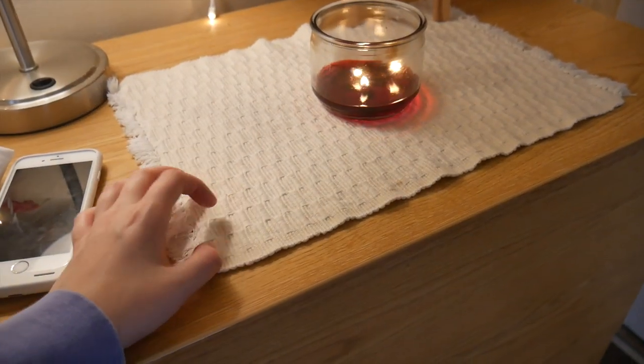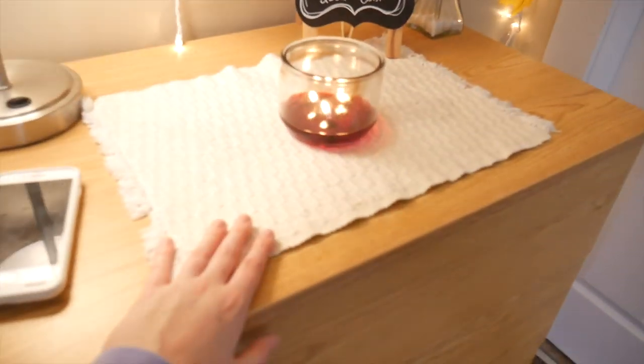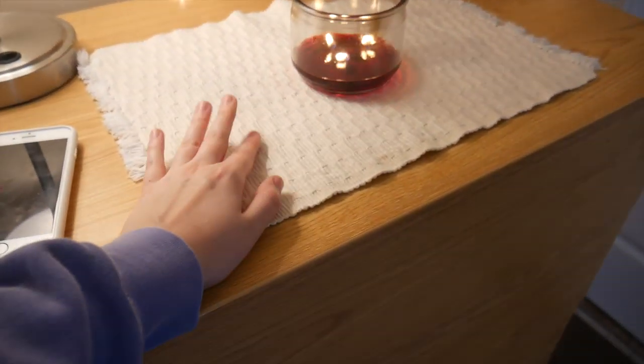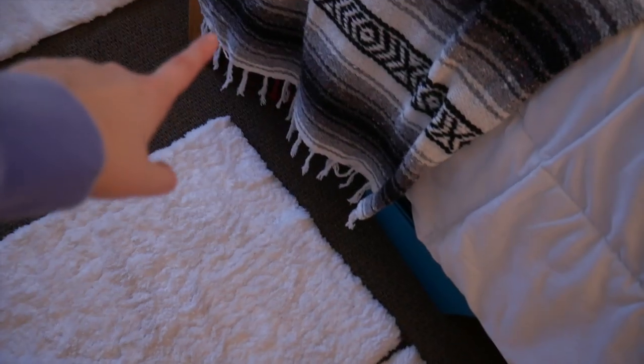Probably Home Goods, you could get something like this. I thought it covered the furniture a little bit more and matched the carpets. They're a little bit different shade of white. This is more of like a cream, but I like the little tassels at the end. I have those kind of tassels at the end of this rug, so it all just kind of ties in.